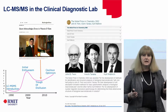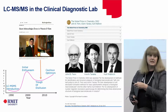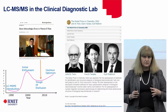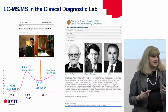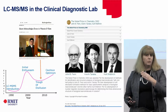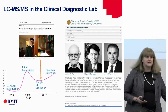And probably one of the most notable examples of where LCMS has fallen over is with the recall of, I think, thousands of vitamin D results from Quest in the mid-2000s. And that really made us a bit more suspicious and uncomfortable, but I think we've moved on from that, and we now understand and are really progressing our LCMS systems in terms of being able to have really good qualitative and quantitative results that are fit for purpose. So I think there's a lot of excitement, and I'm really excited about this area.